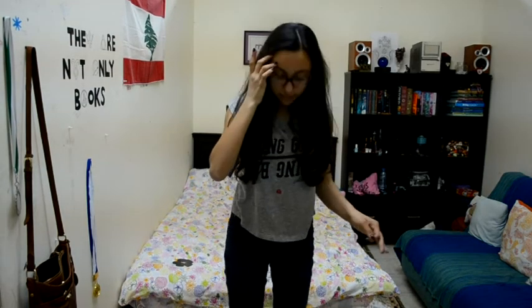Okay, so for the first day, it was a traveling day, of course. I wore this super, super comfortable shirt from Bershka, and I really like this shirt. And my pants were navy, and they were also from Bershka.